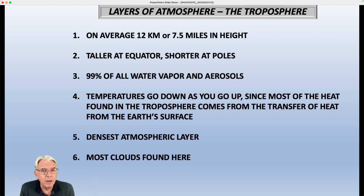99% of all water vapor and aerosols are present in the troposphere. Temperatures go down most times as you go up, since most of the heat found in the troposphere comes from the transfer of heat from the Earth's surface. The atmosphere is nearly transparent to incoming solar radiation, but the Earth absorbs that radiation, re-emits it as infrared radiation, and heats the atmosphere from the bottom up. So we think about the sun as being the source of heat, and ultimately it is, but it doesn't do it directly, okay? It heats the Earth's surface, and then the Earth's surface re-radiates that heat at a different wavelength, and that's what heats the air from the bottom up.